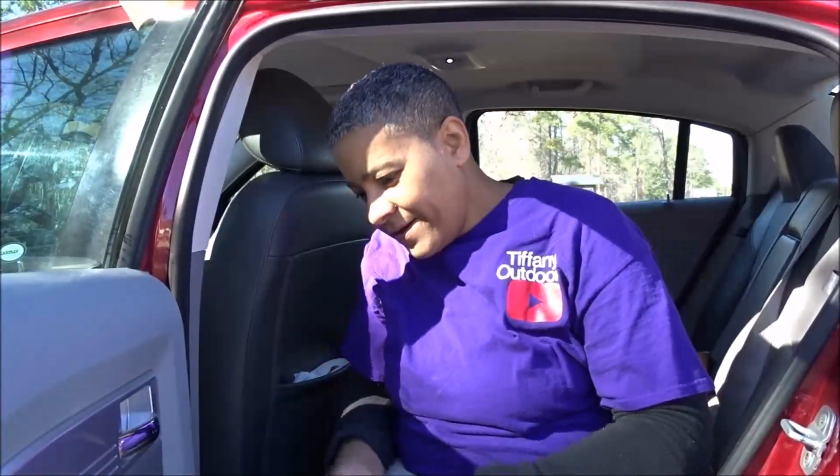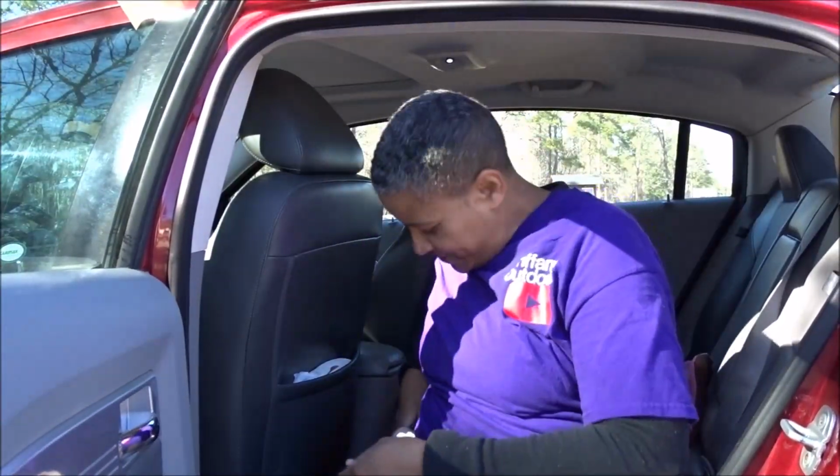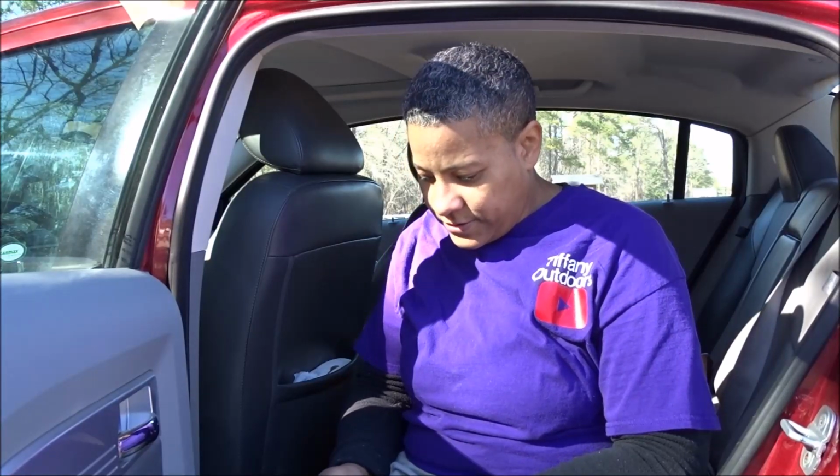Okay, back at the car and check the mileage. We walked 2.38 miles, which is pretty good, and it took us an hour and 16 minutes.